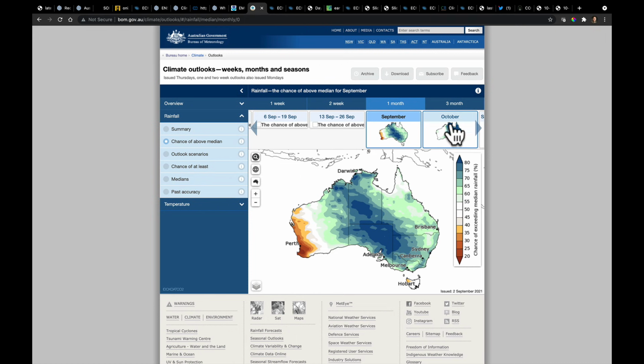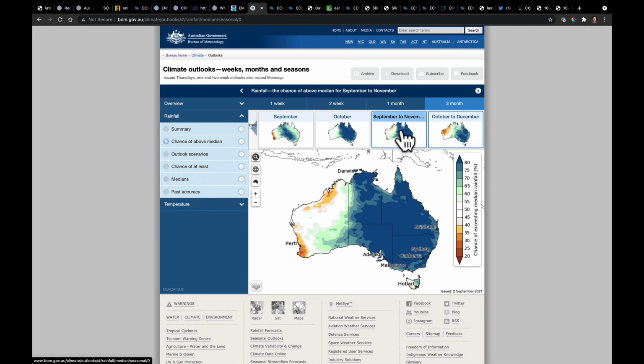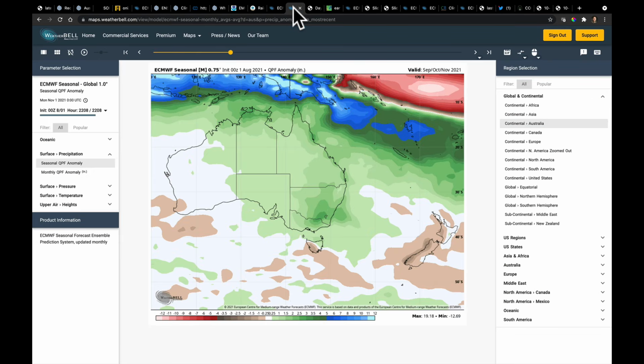Now, from there, I'm going to jump forward to the 3-month forecast, and here's September, October, November, and then October, November, December. And what you notice is that BOM is really favoring the whole eastern side of Australia as having better chances of staying with above average precipitation. So then what we ask is, what is the European model suggesting? It's kind of got a similar pattern for, look at this, September, October, November. Wetter farther to the east with maybe a chance of being drier to the west.